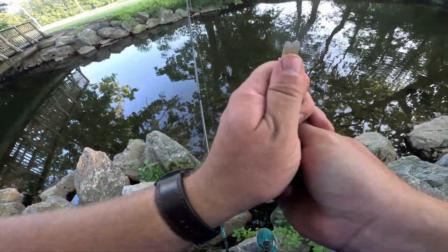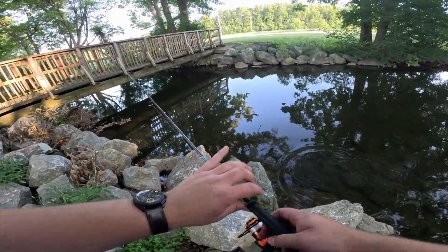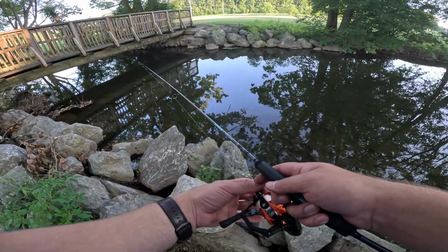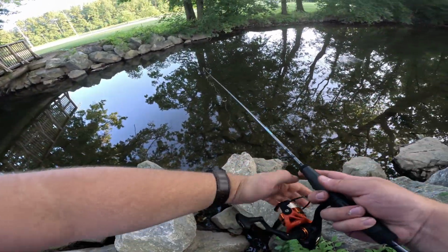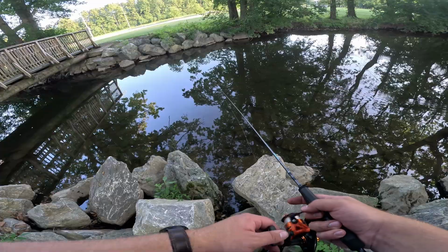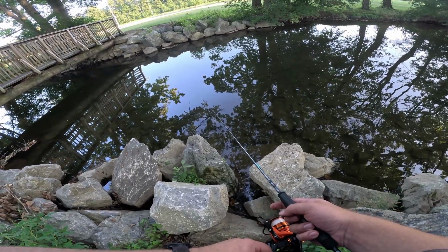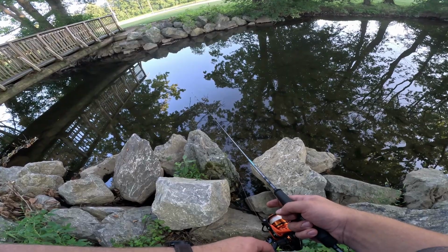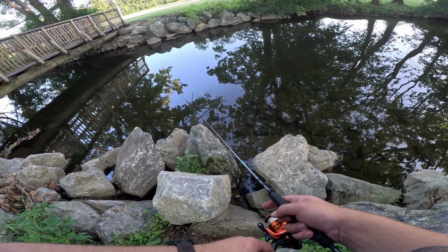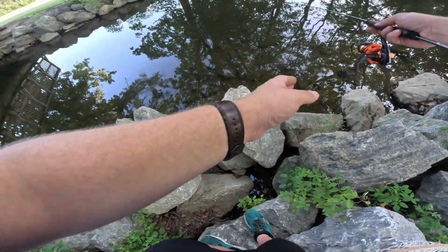All right, buddy. Hey. There it is. See you, buddy. To the rocks. To the rocks. To the east. All right, throwing a beaded nymph on. There's a little sunfish down there, I think. Cool to get another species.